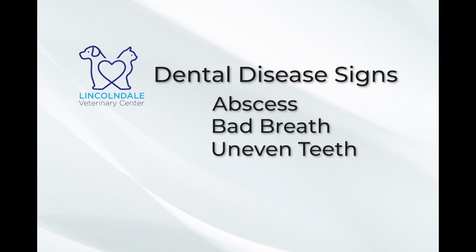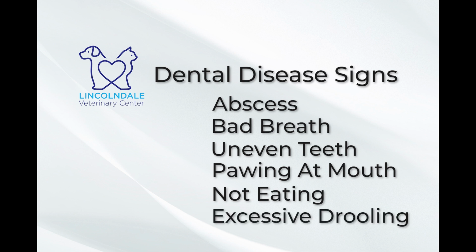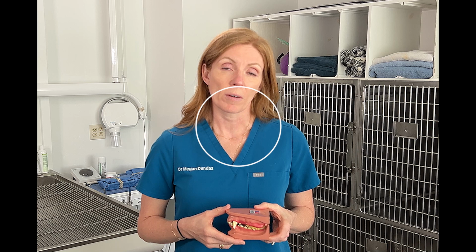You might even see pawing at the mouth, like it really hurts and they don't want to eat, or they might even cry after they eat. We see that more commonly with cats. Or you could see excessive drooling. That can also be a pretty good cue. Dental disease can be painful and it can affect a pet's quality of life and even the length of their life in the long run.